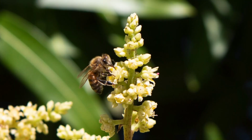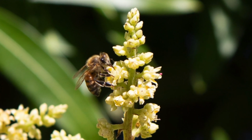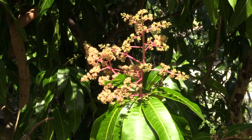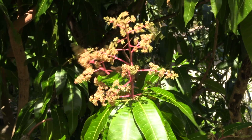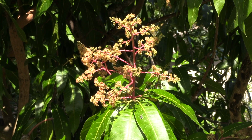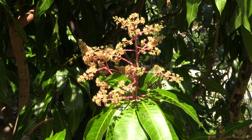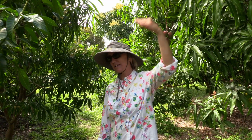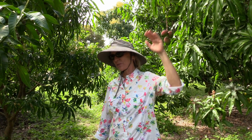The other problem is the strong winds discourage pollinators. We were surprised at some of the pollinators that seemed to be very determined and made it to the flowers even with the strong winds. But I am concerned especially with the tops of the trees in the front of the grove, because of course the further you get from the ground, the stronger the winds.